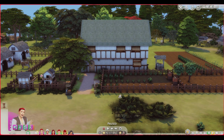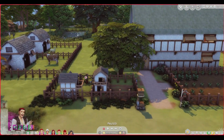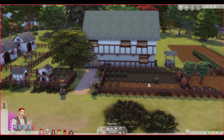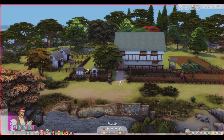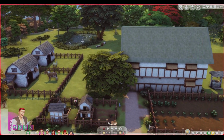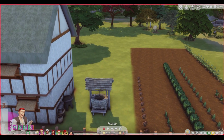So we have ourselves a bit of a garden here. We have a couple of chicken coops, and we have our cow, and we have a llama. We did have a cow and a llama in our household inventory, so I just went ahead and put down a cow and a llama here on this property. We have a nice little lake out back where we can go fishing, and we have a place for archery in the back here.